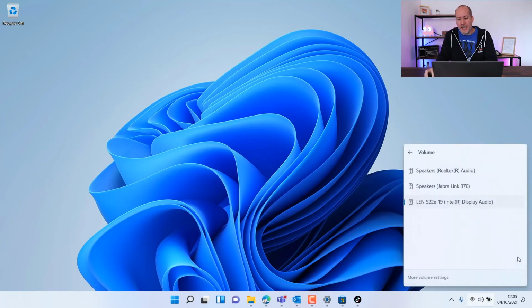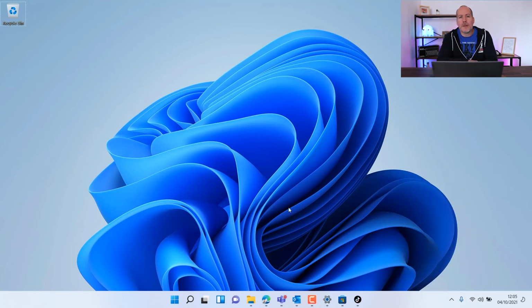Then I've got to go across here, and now I can choose the audio output. So it's things like this that have just started to add little extra steps into something that was previously really quick to do.